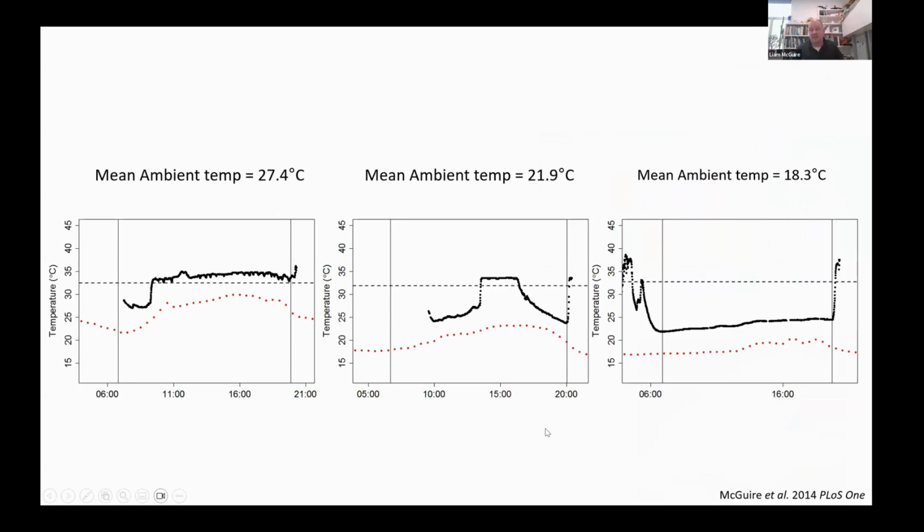So to figure out if this is in fact what was going on, I went back to Long Point, this time with a different type of radio transmitter. These are temperature sensitive radio transmitters. So the transmitter tells me what's the skin temperature of the bat that we're tracking. In each of these plots, we've got time of day on the x-axis. We've got sunrise and sunset in these vertical bars. And the black dots are the skin temperature of the bat. Red dots are the ambient temperature.